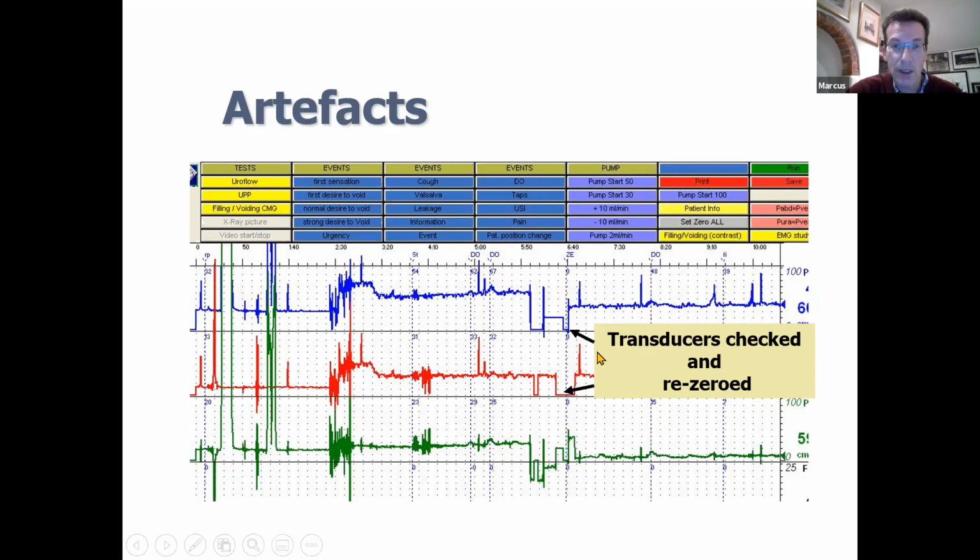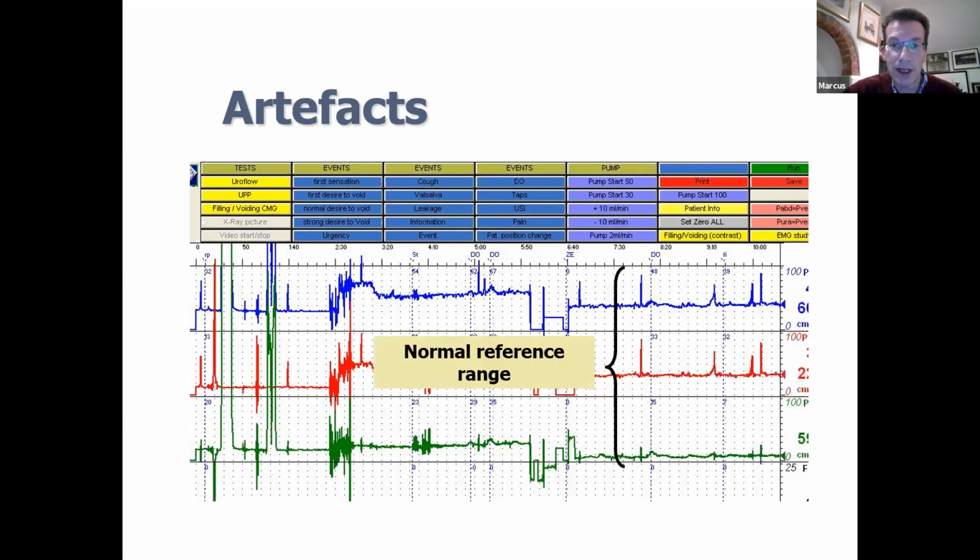In order to sort it out, it's going to be necessary to re-zero and check the transducers, and that's what's been done here. So the vesical and abdominal pressure have both been opened to atmosphere. The zero button has been pressed, and so you get the atmospheric flat line on the zero, giving us confidence that now we've redone the zeroing, and it's after that that we start to see the sort of thing that we expect. Resting pressures of similar amplitude in the two recorded pressures, such that the detrusor pressure is close to zero. And we're starting to see some detrusor overactivity even at this relatively early stage of the study.